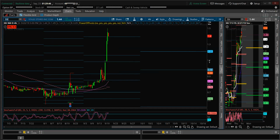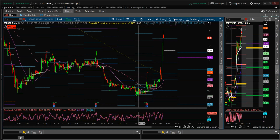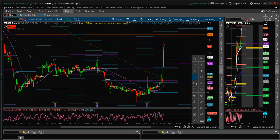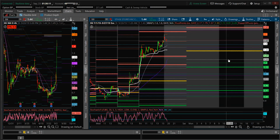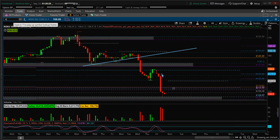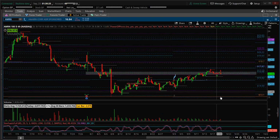So this thing went parabolic. It did a nice round bottom here and then just went. Now key resistance, which is the big orange. Big orange is our strongest pivot on the board. So key resistance is going to be 155, 158. Which one is AMRN? AMRN has a pivot, a big orange. There you go.